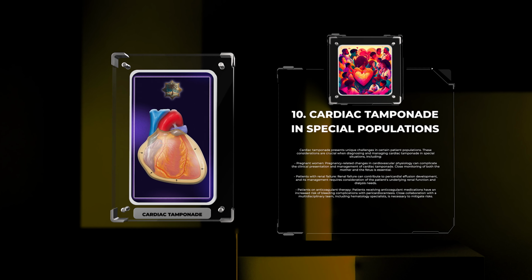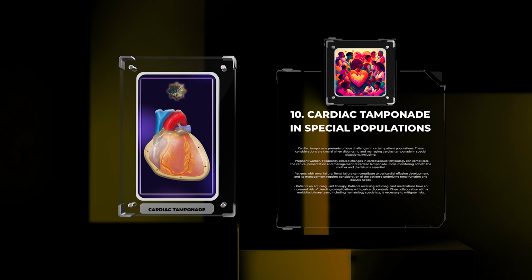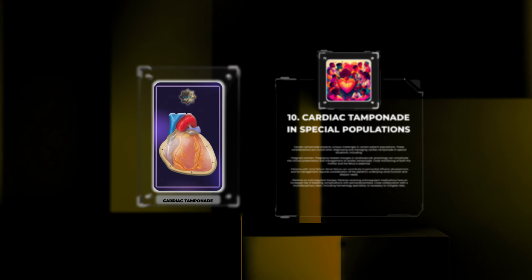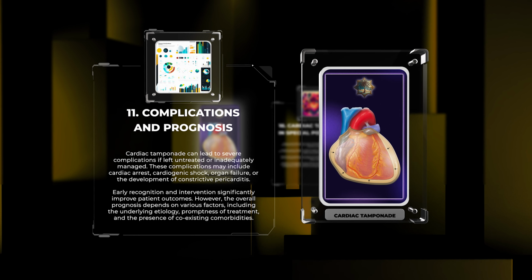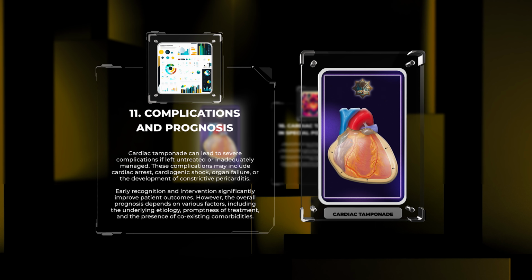Patients on anticoagulant therapy: patients receiving anticoagulant medications have an increased risk of bleeding complications with pericardiocentesis. Close collaboration with a multidisciplinary team, including hematology specialists, is necessary to mitigate risks. Cardiac tamponade can lead to severe complications if left untreated or inadequately managed. These complications may include cardiac arrest, cardiogenic shock, organ failure, or the development of constrictive pericarditis. Early recognition and intervention significantly improve patient outcomes.